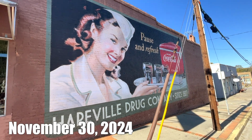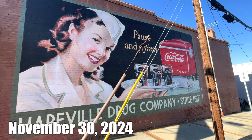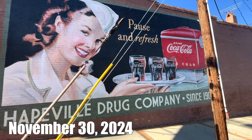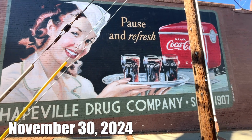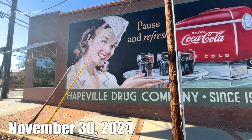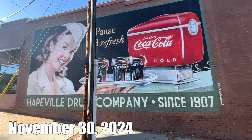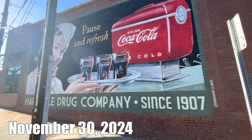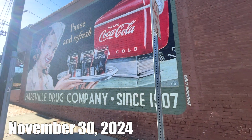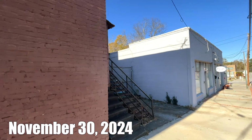I love this mural by someone named Shannon Lake, Hapeville Drug Company, because the bank was here, and then after that was the Hapeville Drug Company with its own soda fountain that competed with or worked alongside the one at Chapman Drugs. And then here's the back area.